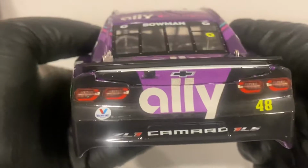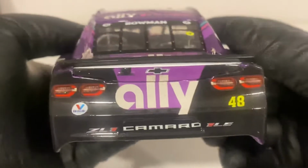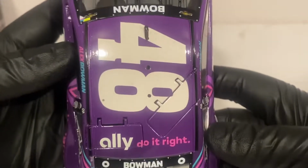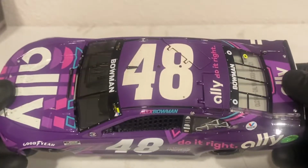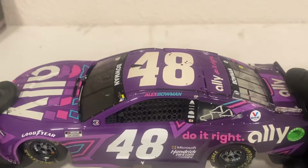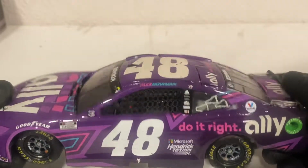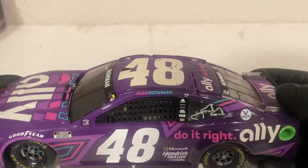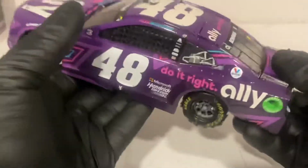Really nothing on the back. Again, you can kind of see some rubber right there by the Chevy logo right up here. I see nothing on the deck lid, nothing on the roof. I don't know if this is coming across, but look at the 48 on the door and the 48 on the roof. The 48 on the roof looks a little yellowish. I don't know if that's just my camera acting up, but to me it looks like the roof number is a little yellowish compared to the door number.